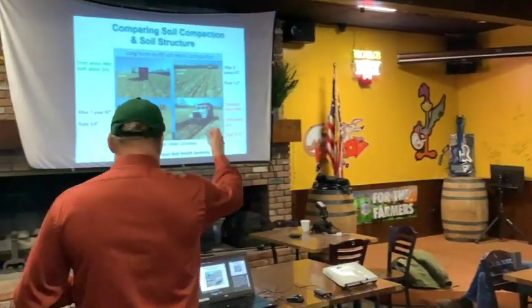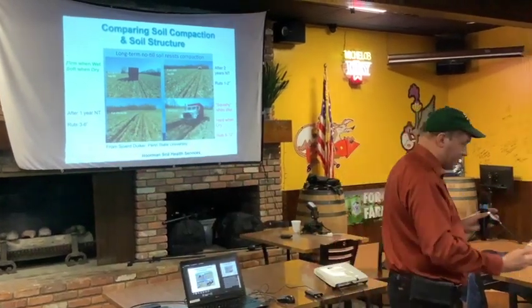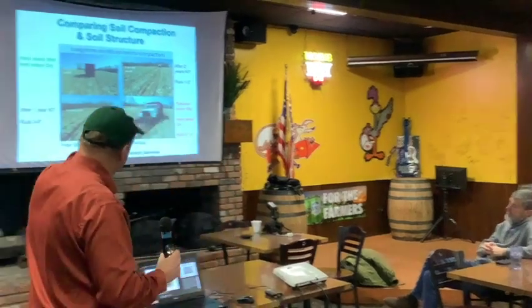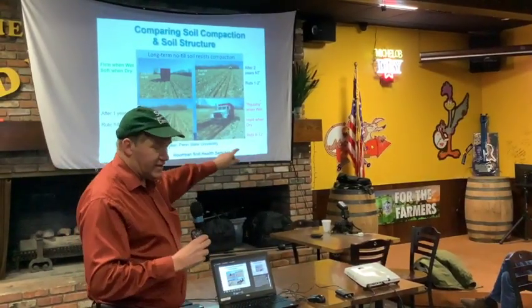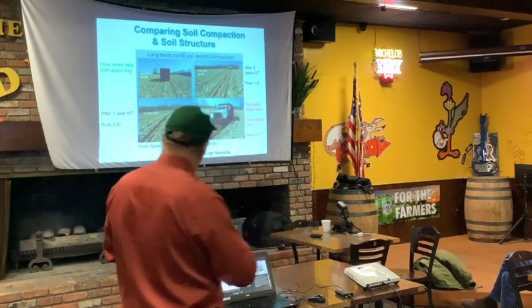All right, this is what we see. This is from Dr. Seward Dykert. I have a lot of guys say, "Oh, I don't like the cover crops. I don't have that structural stability." But this was Dr. Seward Dykert. This is what he found. He took trucks on 4 different fields. One was subsoil. One had no-till for 1 year, one had no-till for 2 years, and the other one was a long-term no-till field.